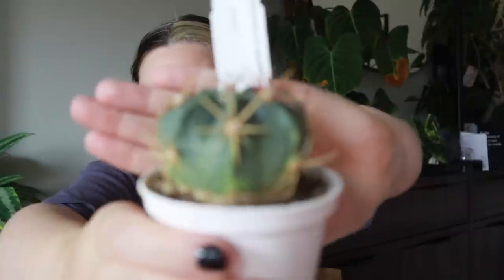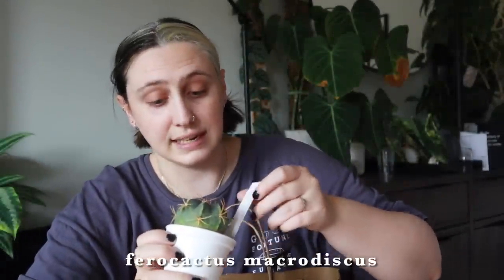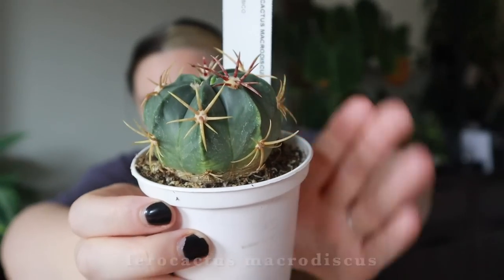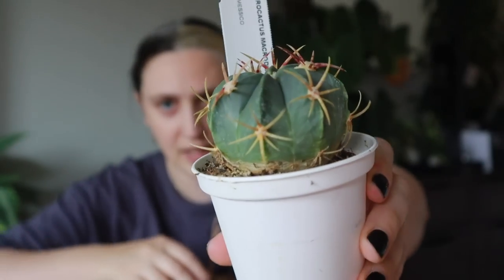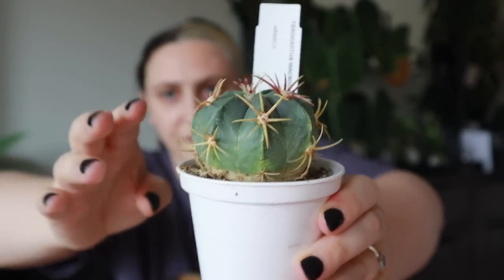So this one, really freaking cool. It is a Ferocactus macrodiscus. And I mean, these spines are like quite lethal, they all kind of point inwards, which I feel like makes it okay. Like, it's not that bad. They're like very sturdy.